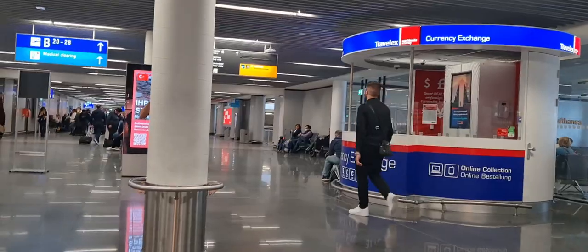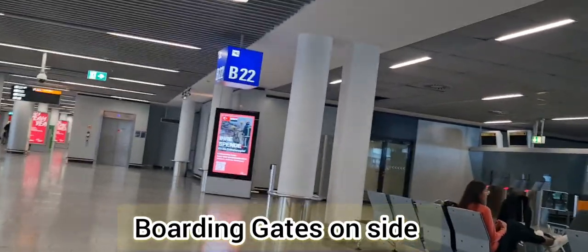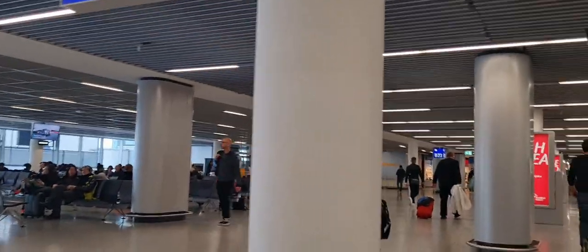So beautiful indeed. There's a kind of similarity with Holland Airport. So wide indeed. Yes, gate B22. So inside this lounge, you see people sitting down waiting for their flights.